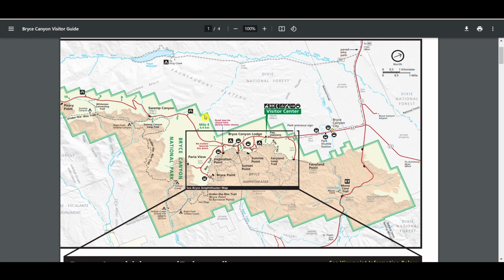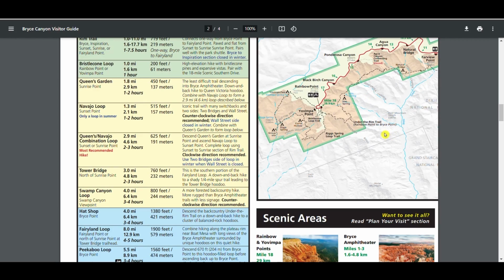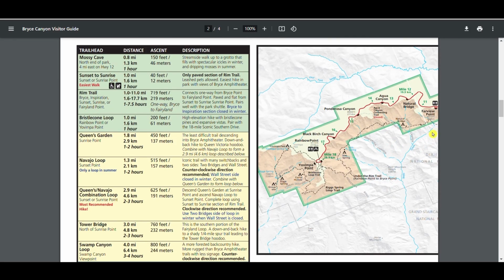Okay, going beyond this main amphitheater area, this is where you can catch the park's scenic drive, which is this drive out here. And it takes you still along the amphitheater, but there's just not that many hoodoos out here. And so the views are totally different than what you get over here. I'm going to come down to this map of the rest of the scenic drive. That other one didn't show the whole thing.